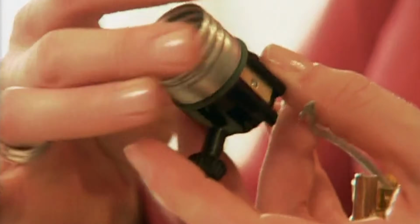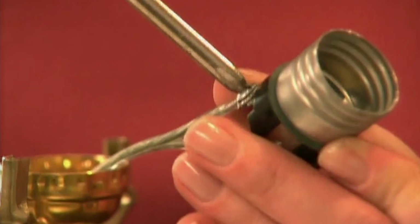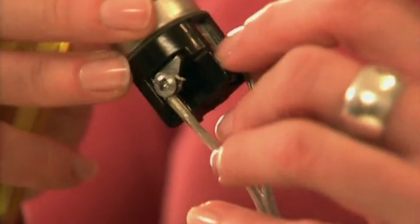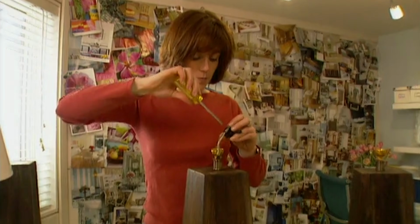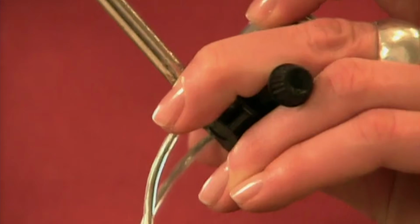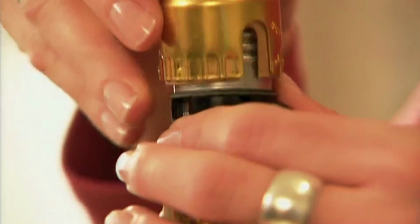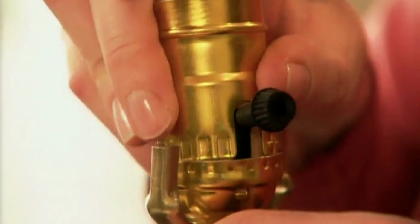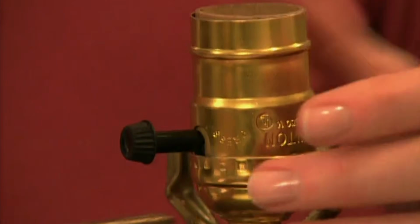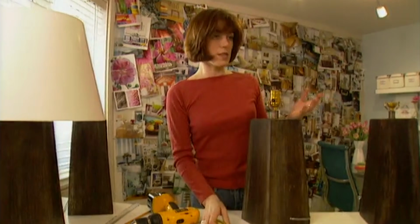Now, we want to attach that to our socket, and you've got your wire already stripped. Loop it over and tighten the screw to hold the wire in place. We'll get this eventually. There we go. Loop that over and tighten it in place. Terrific. Now all you need to do is place the socket cover over and snap it in place and tighten the set screw on the base of the socket. It's as easy as that.